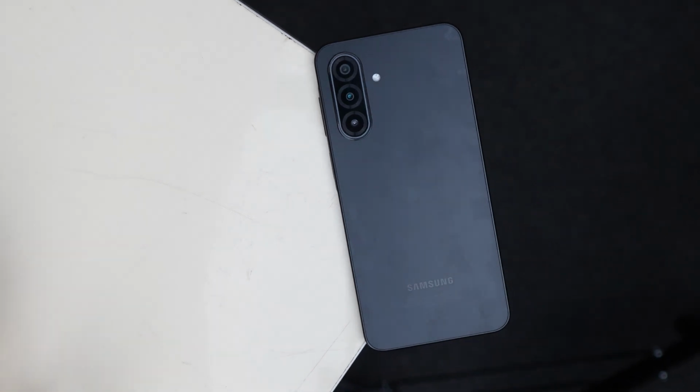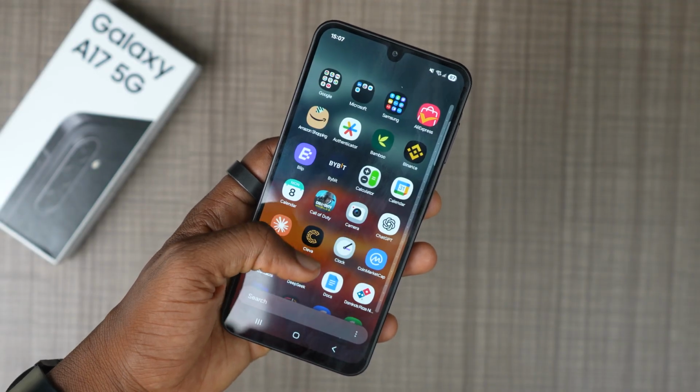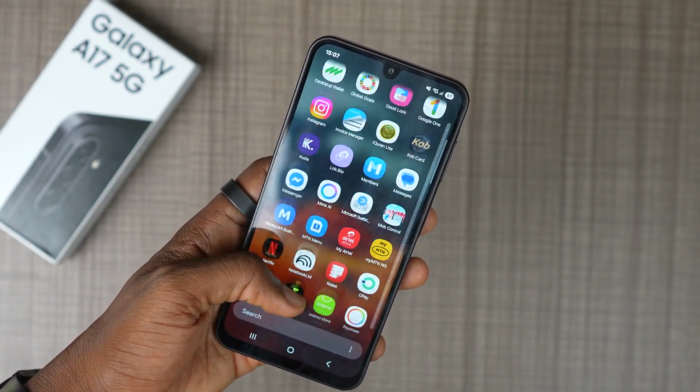When I first started using the Samsung Galaxy A17 5G, I was like, isn't this the same phone as the Galaxy A16 5G? I mean, it has the same design, same chipset, and almost the same formula. But when I started using it, I realized Samsung slipped in a few upgrades that might actually change how this phone stacks up against rivals.